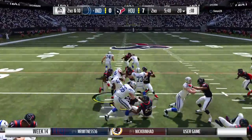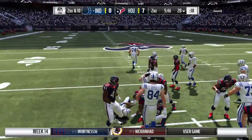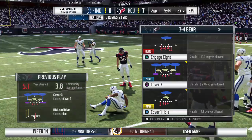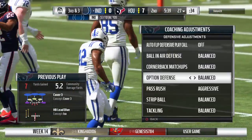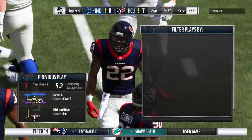Now it's Hines. And he finds some space past the 25 to the 27. Second down, a little more productive than first. 7 yards on the gain. It gets him to 3rd and 3 now.